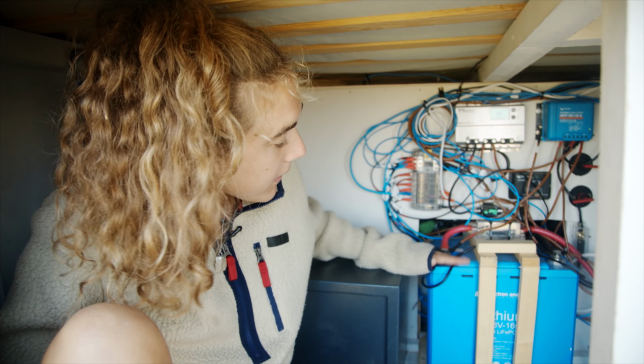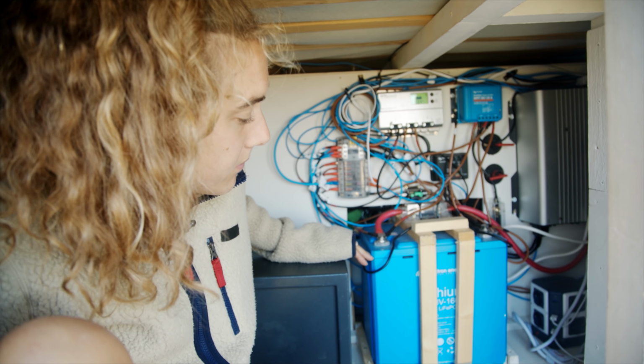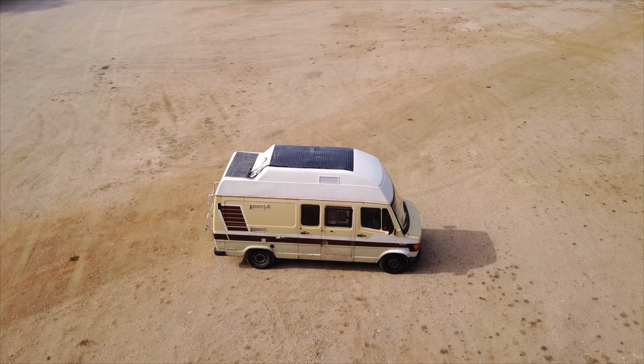I love our electrical setup. Now it's working perfectly with our solar panels and the battery and everything that Lou built in the back that allows us to use our computers and charge our cameras and our fridge and everything. So our electrical setup is bomb. I'm really proud of us for making a good one.